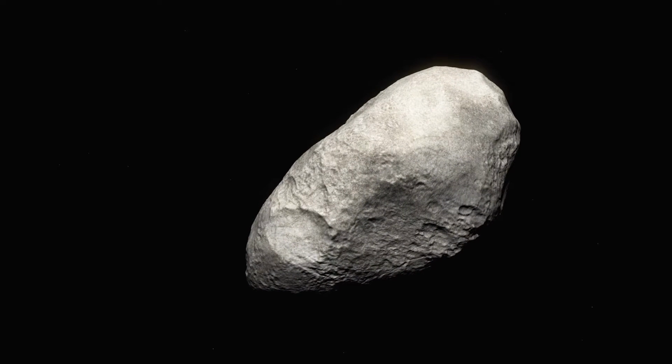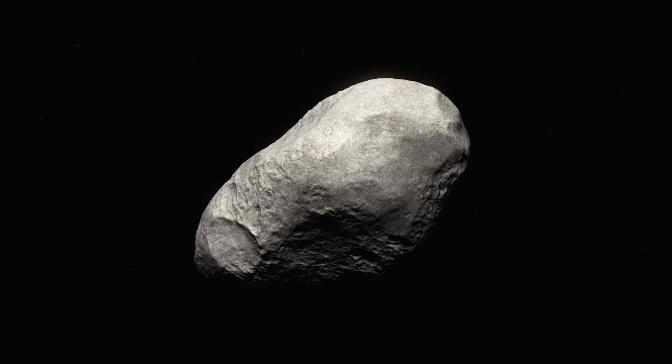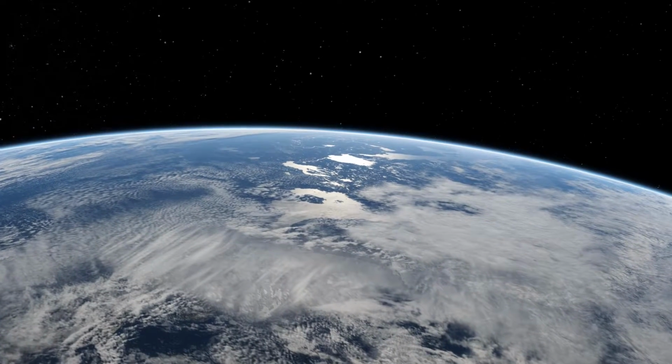So if you take a very big one, like 15 or 20 kilometer asteroids hitting the Earth. Last one was 65 million years ago. That was bad for the dinosaurs. And historically, we see this kind of giant impact every 50 million years or so.